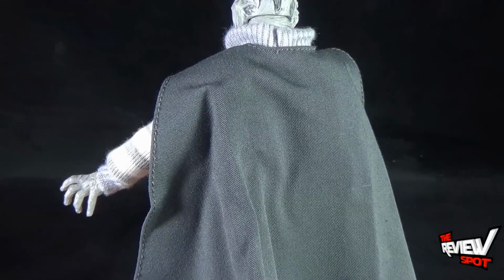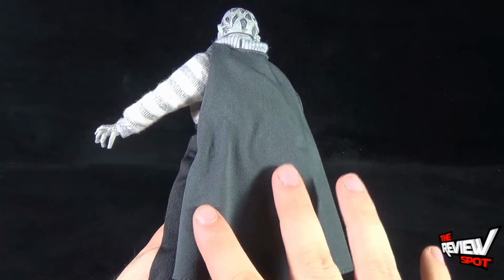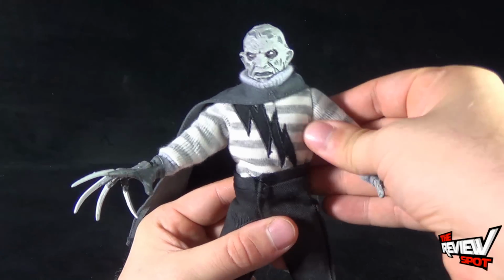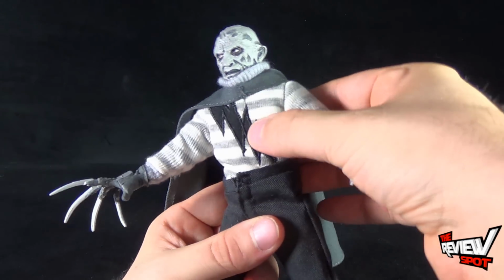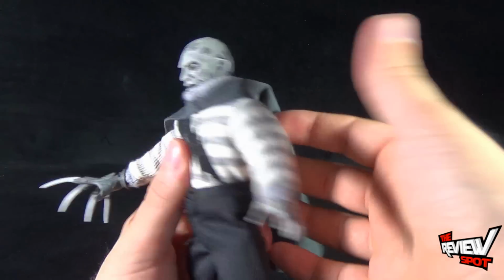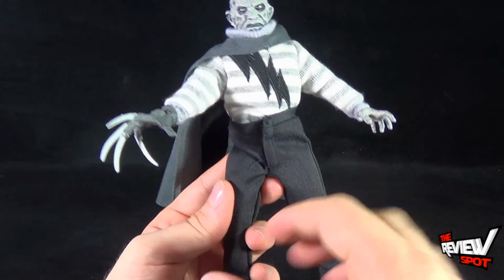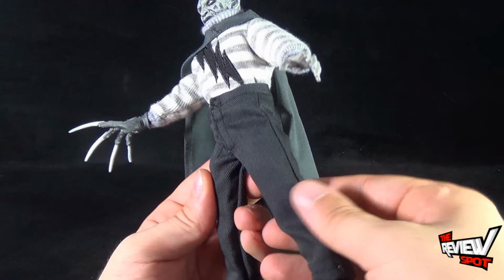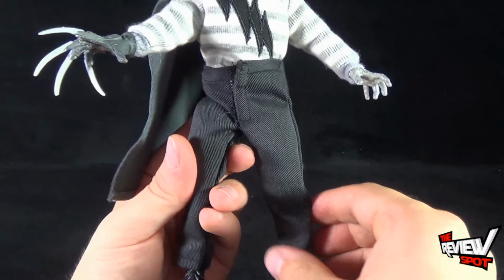And of course, being Super Freddy, he also comes with a cape. The material that they used for the cape as well as the sweater is a really decent material. In fact, I'm very impressed with how the sweater feels like a sweater that you would actually be wearing. He's got some slacks also in the monotone dark gray color, and then he's got the Freddy shoes going on down there as well.